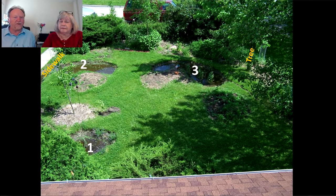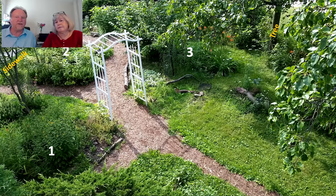And then here's us looking squarely onto our front yard. There's rain garden number 1, 2, and 3. And notice the sidewalk on the left and the tree trunk to the right. And here's the exact same place 10 years later. Rain garden 1, 2, and 3 and the sidewalk and the tree. And the path and the little pergola.